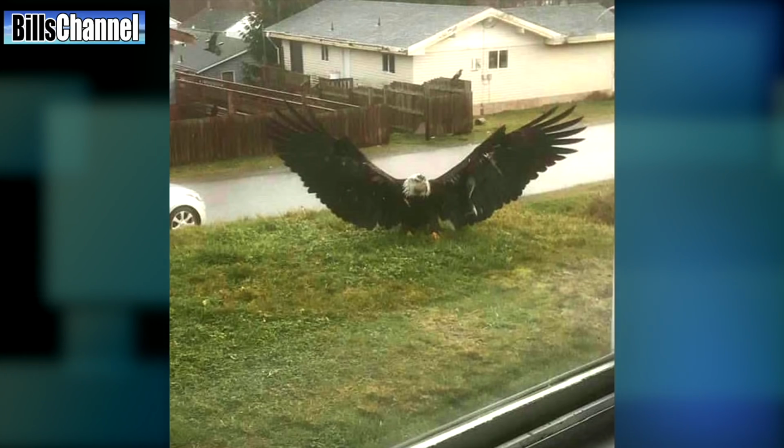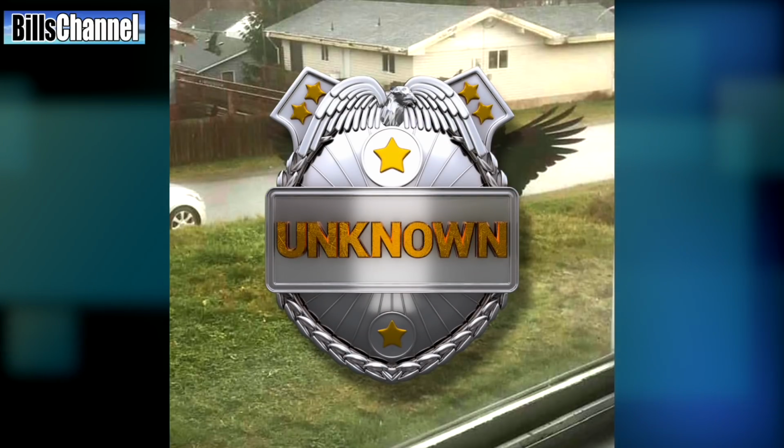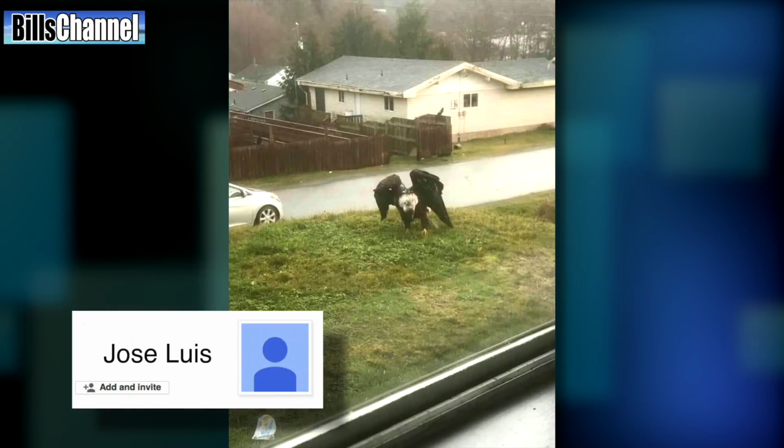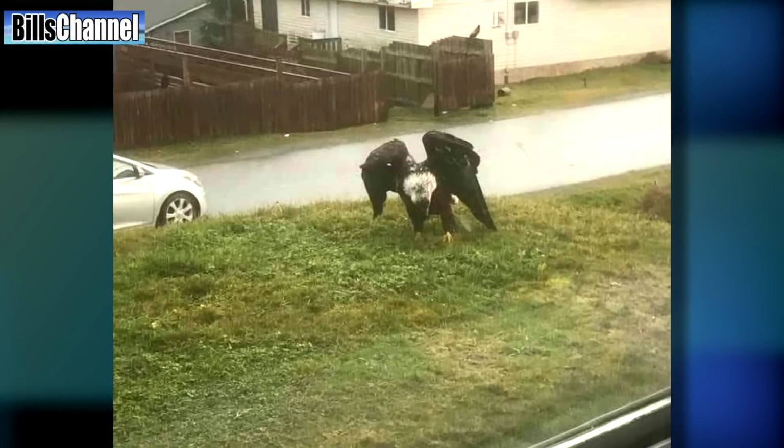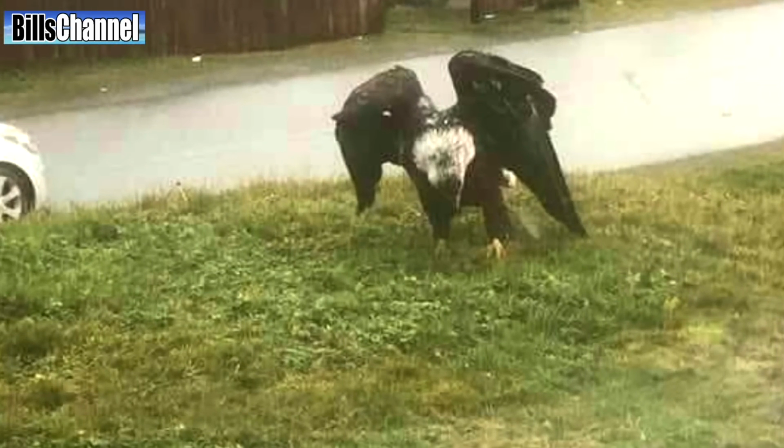real. Now, to be certain, we were ready to call this unknown, but then Jose Luis Medrano on Facebook found a second picture. In this version, the bird does not have its wings open, and this second source tells us it's real.